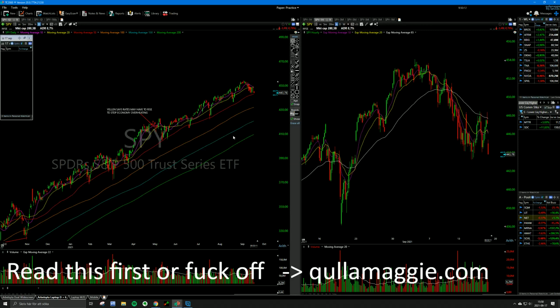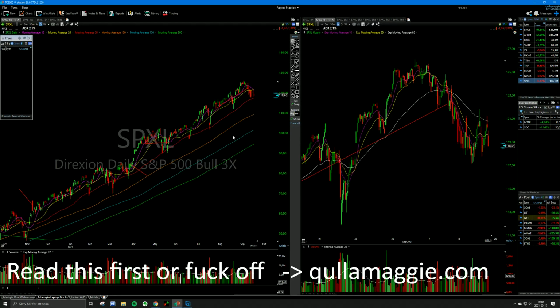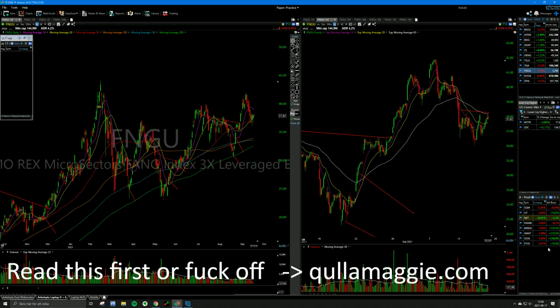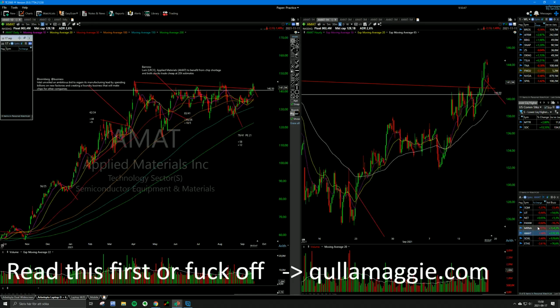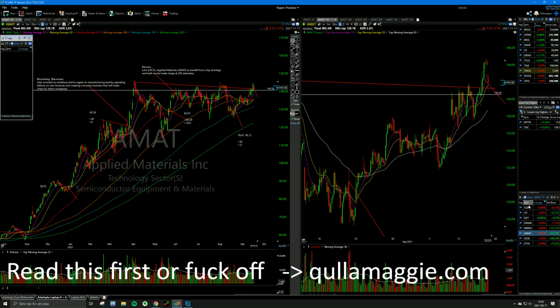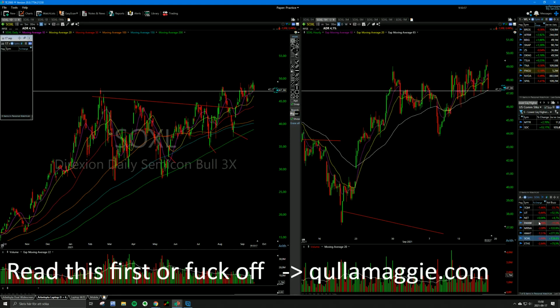Wait, how can SPICE be weaker than a triple ETF? Wait, what? The triple ETF is showing relative strength. How is that possible? That's super weird. Oh, that's why. Okay, ex-dividend. 143. Okay. Thanks, guys. That explains a lot. Well, AMAT is showing relative strength to the semiconductor index. But my SOXL position doesn't look too good.